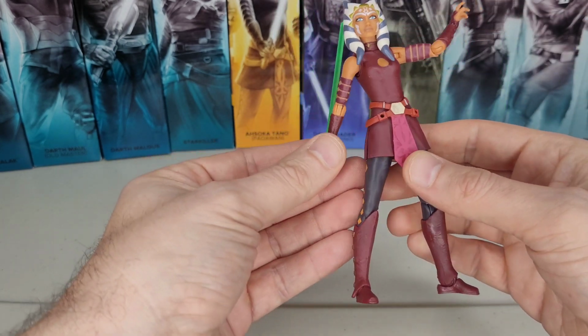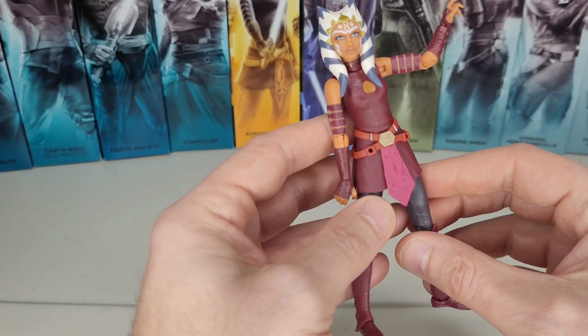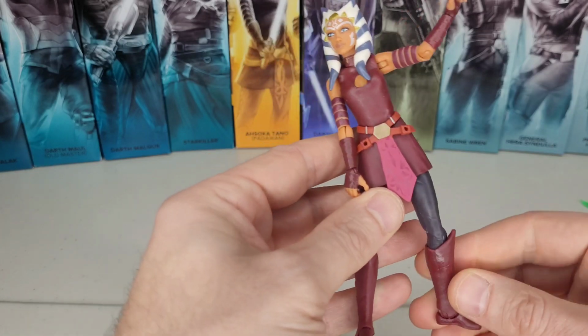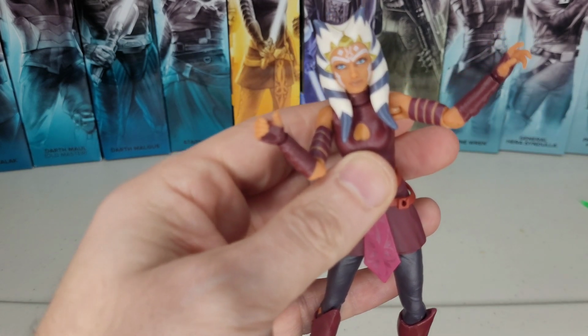But just great paint, and there goes the lightsaber. But either way, look, great paint applications all over. It's really so tiny. It felt like she's so light. It felt like there was nothing in that plastic-free packaging. That's why we need the plastic. I thought it was an empty box. I thought someone was messing with me, but no.